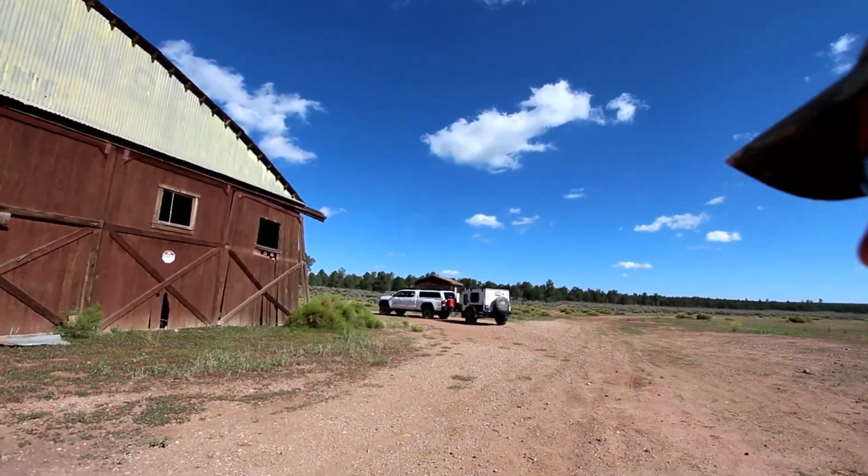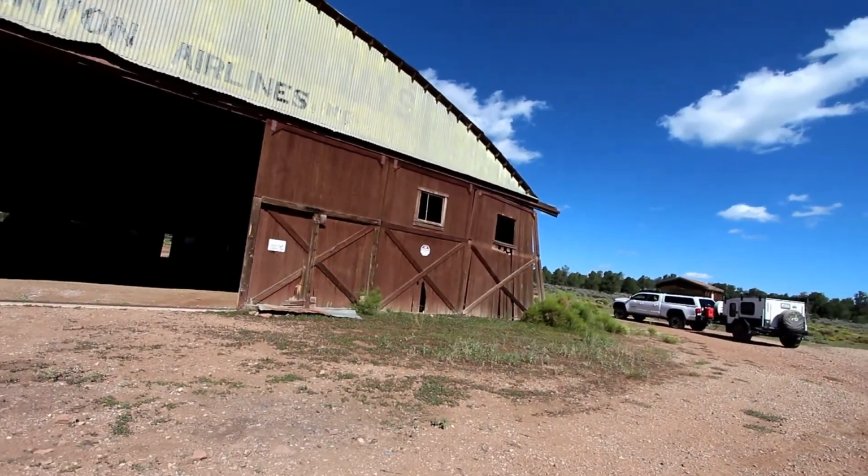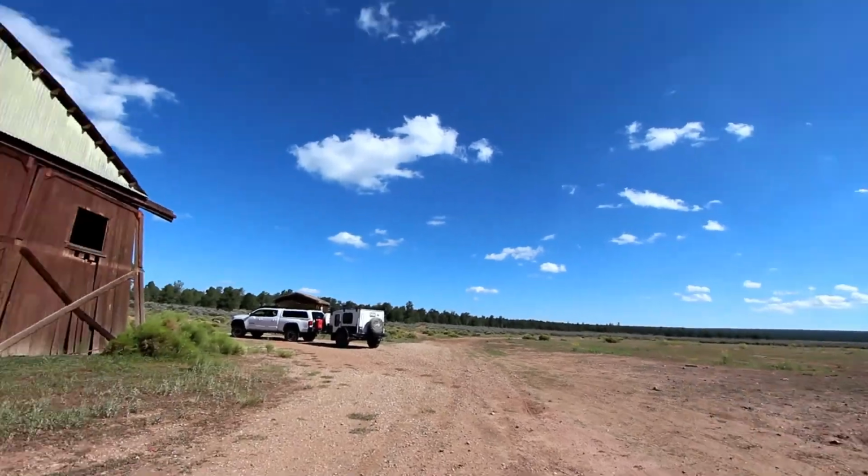And there are scads of rifle shells and shotgun shells and bullet holes in the tin and stuff like that. So people have had their way with this place over the years. I feel bad for it.